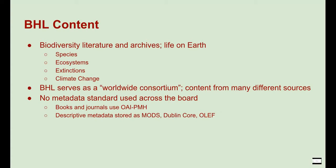So as mentioned in the previous slide, there's a wide range of topics that this library covers, but basically it covers the topic of biodiversity literature and archives, or basically life on Earth. It covers everything from the species on the planet, all of our ecosystems, the extinctions that we have gone through, are going through, and the climate change that our planet has gone through and is going through and will go through. The Biodiversity Heritage Library serves as a worldwide consortium, which means that there's content from many different sources being compiled into one website that's accessible for the whole world.